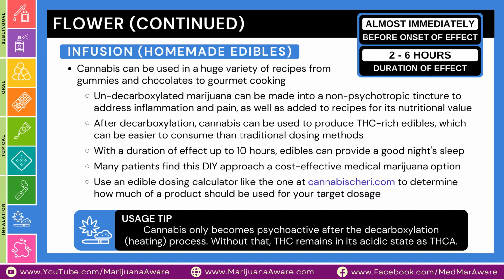You can go to CannabisSherry.com to get a calculator to help you figure out what to use. I have to tell you, I make my own tincture oil, but it's cooked at about 180 degrees for 8 hours. And what it does, it gives me the THCA, the CBDA, gives me all the terpenes and all the flavonoids without getting high. And I use that in the mornings because it helps me get rid of my pain and helps me control the inflammation that I have.